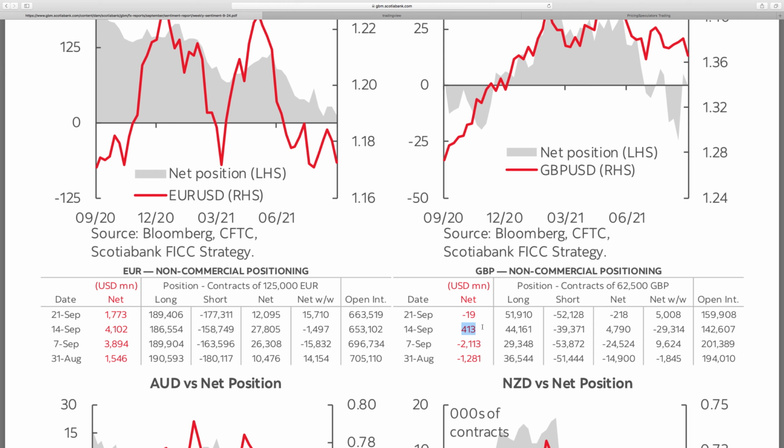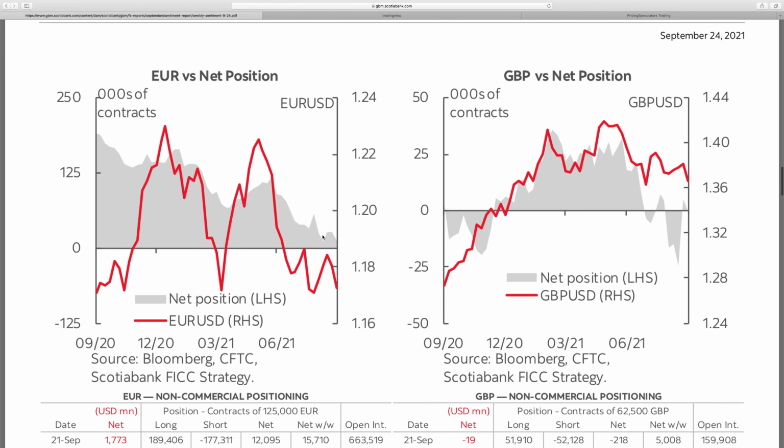GBP longs flipped long, no, two weeks ago, or fortnight I should say, and then last week started going negative again. That was mostly due to the short positioning. Again, mostly our dollar longs are adding due to what's happening with the Fed. So those were the main movers last week on the CFTC report.